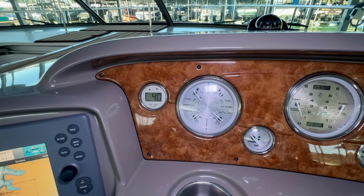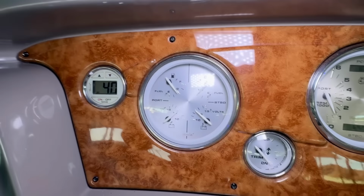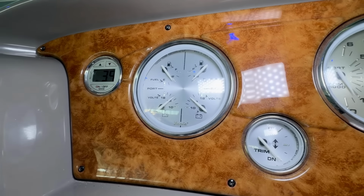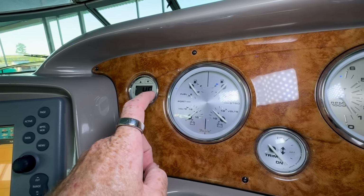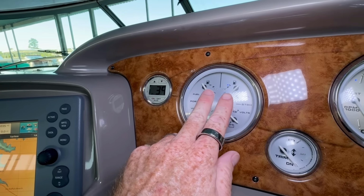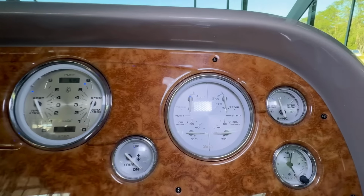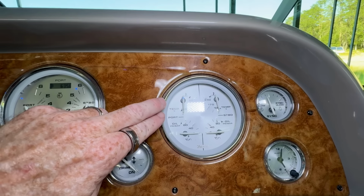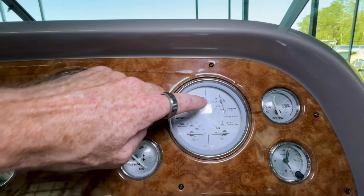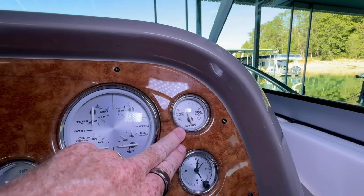Got a depth finder reading right here next to this port side cluster gauge. This is going to be cluster gauge for your fuel. Actually, this is going to be port and starboard. Fuel gauge is up here on the top, battery volt down here on the bottom. Another cluster gauge over here. Again, port side engine temp and oil pressure. Starboard side engine temp and oil pressure. RPM synchronizer gauge right here.